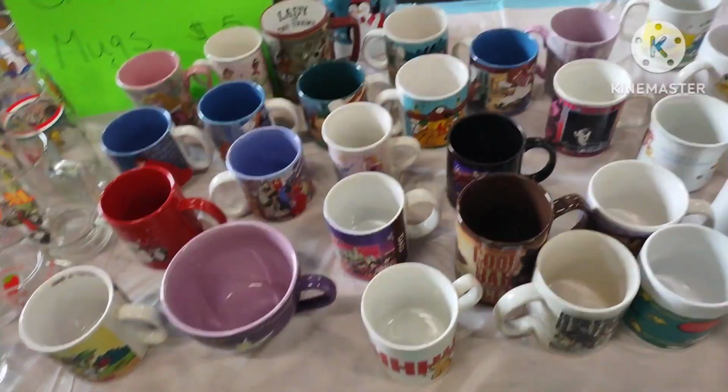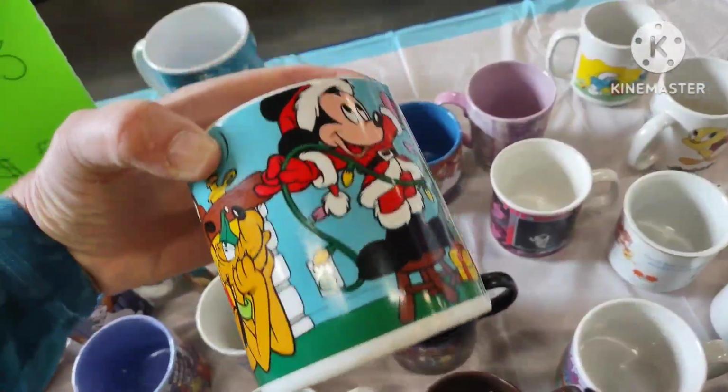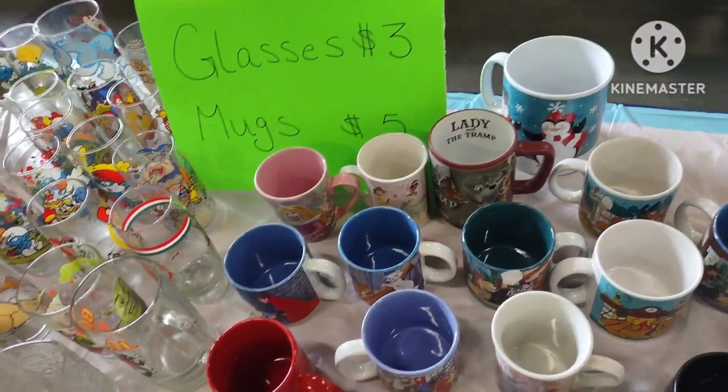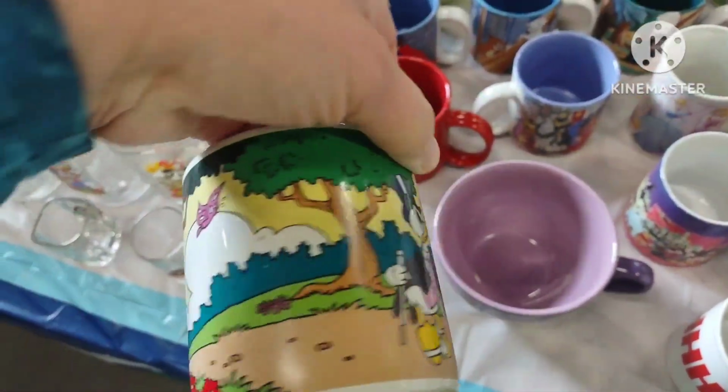Here are a bunch of Disney mugs. So cool. They were $5 each, and I ended up not buying any because I was on a budget, less than $100, and I do actually have a huge collection of Disney mugs already. But there were some unique ones.